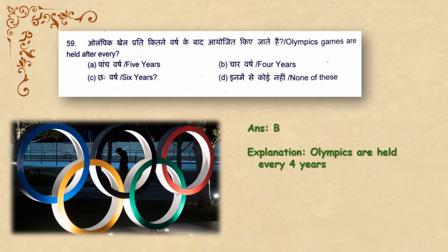And the next question is, Olympic games are held after every, answer is B, 4 years. So Olympic games are held after every 4 years.